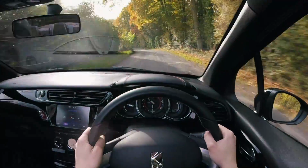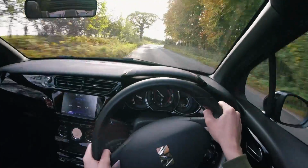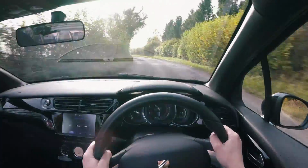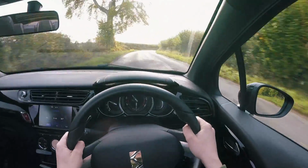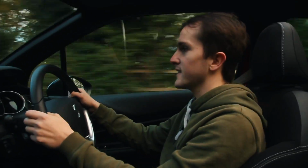But do you get £3,000 extra out of the driving experience? Now think about it, if you bought one, over the course of its lifetime, in all of the summer and sun, would it be worth £3,000? Yeah, I think it would.